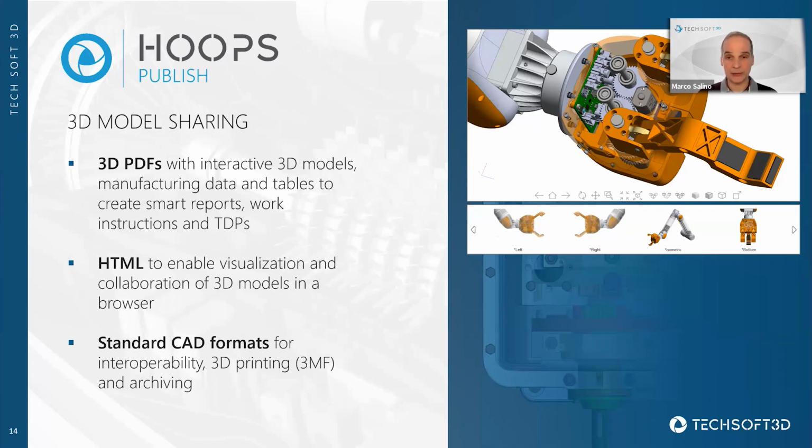Publish is all about aggregating different types of data. This could be 3D models, metadata, pictures, tables, and many more, so that you can create rich documents for viewing and collaboration. So HOOPS Publish is a very robust and mature product. And in 2024, we of course continued fixing stability issues, CVEs, but also we collaborated with Adobe to improve the PDF reader that it utilizes.